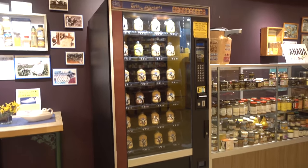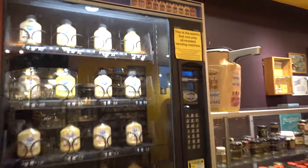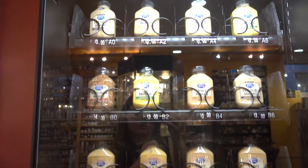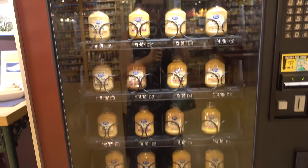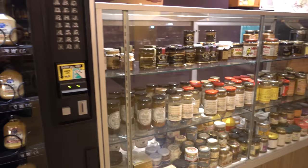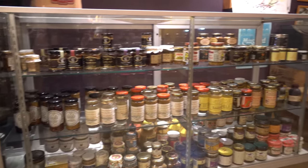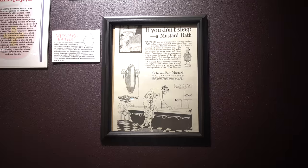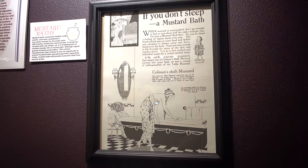They even have a vending machine where you can buy mustard. It is the first and only all mustard vending machine. How fun! Okay, here's the Canadian mustards over here. I've never taken a mustard bath.